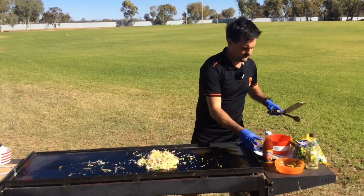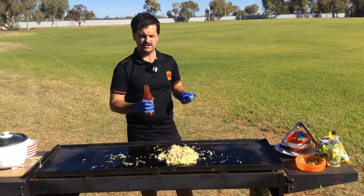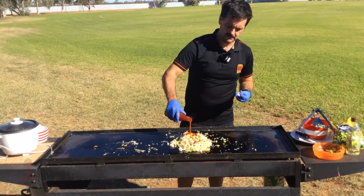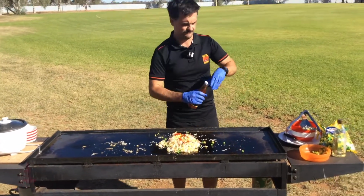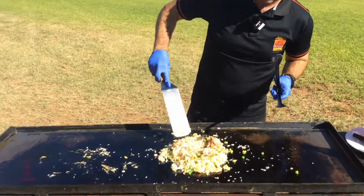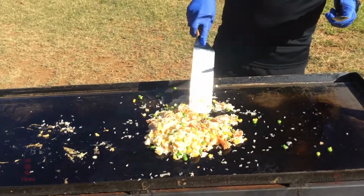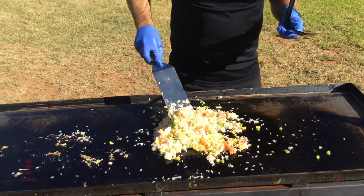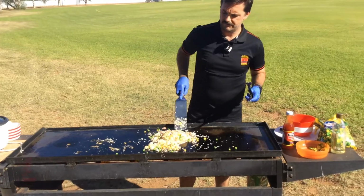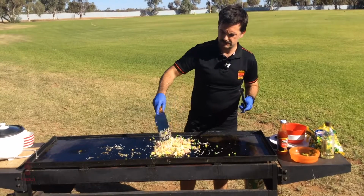All right, I'm going to finish it off now with the sweet chili, and what do we call it? Sweet chili sauce. Ooh, that's going to sting a bit. We'll stir that through. As I said, if you'd prefer a soy sauce, that's all good too. Entirely up to you. You might prefer tomato sauce or barbecue sauce. Whatever your favourite flavour is, you just incorporate that into the recipe.